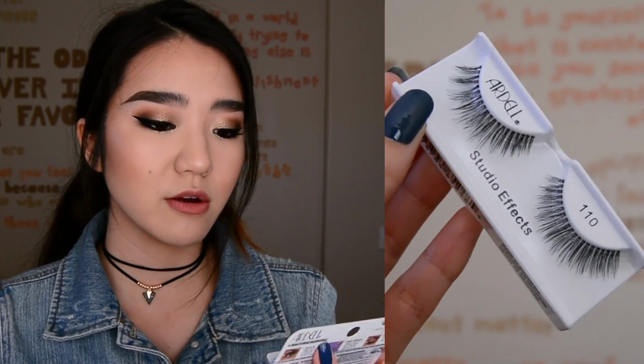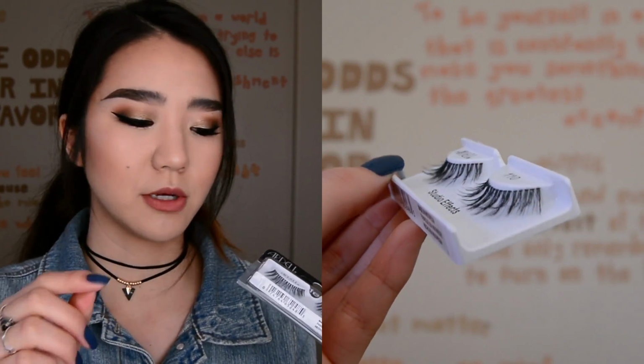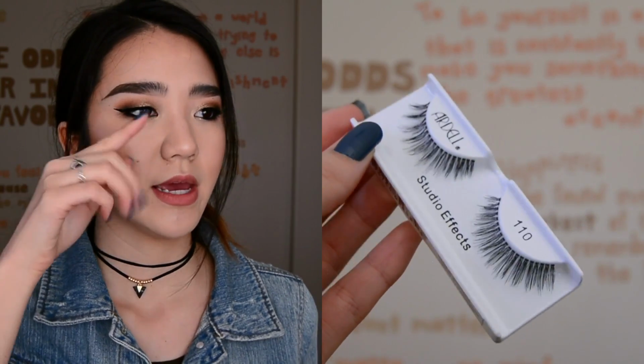I also got this pair of lashes. I've had my eye on these for a while. I got a pair when I was working on the musical last year for one of the cast members. I had her wear these and they looked beautiful on her, so I just haven't picked them up myself. They're the 110s, which has been one of my favorite natural lash styles, but these are the Studio Effects ones, so they're layered. In the close-up I'll show you guys, but if you look at them from the side, it's not just one curled lash. They have dimension to them, like layers. Good representation of it, I know. But they're really pretty. I haven't tried them on yet, but I'm very excited to.